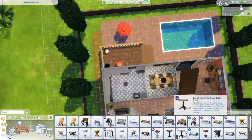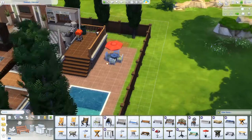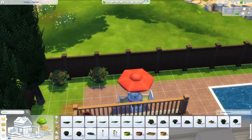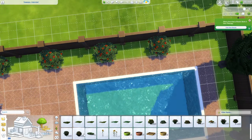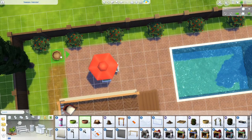Now I'm putting down a place to eat at the backyard, because if there's a grill, you have to have a place to eat what you grill. Now I'm putting down just some bushes at the back. I think they're roses. I don't remember what kind of plants they are. But I just put some plants along the back fence and some places to plant.